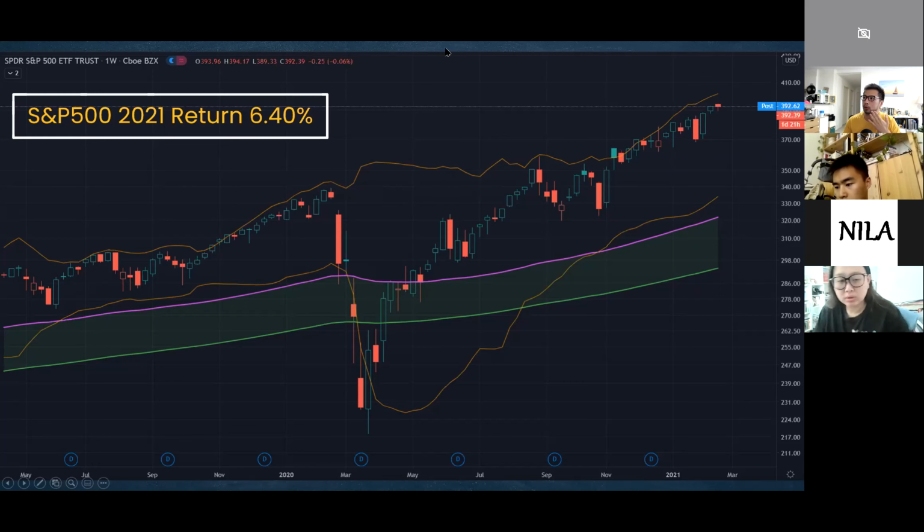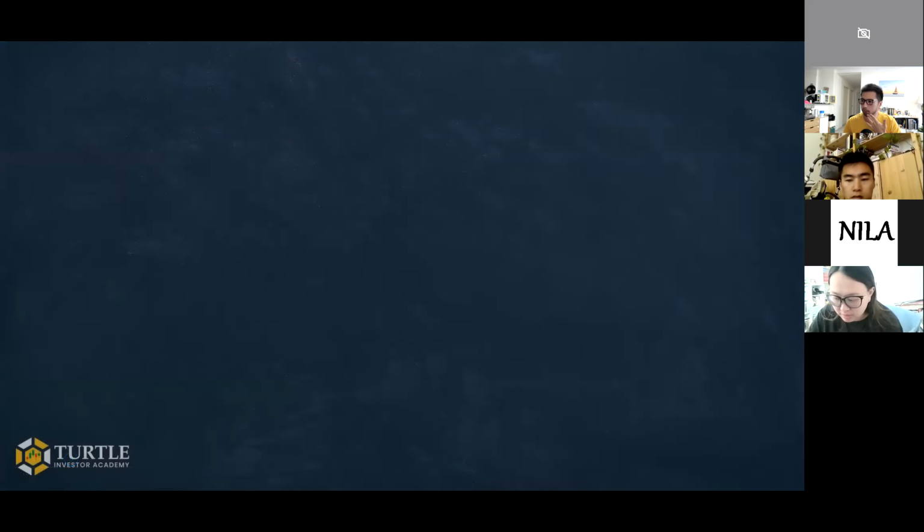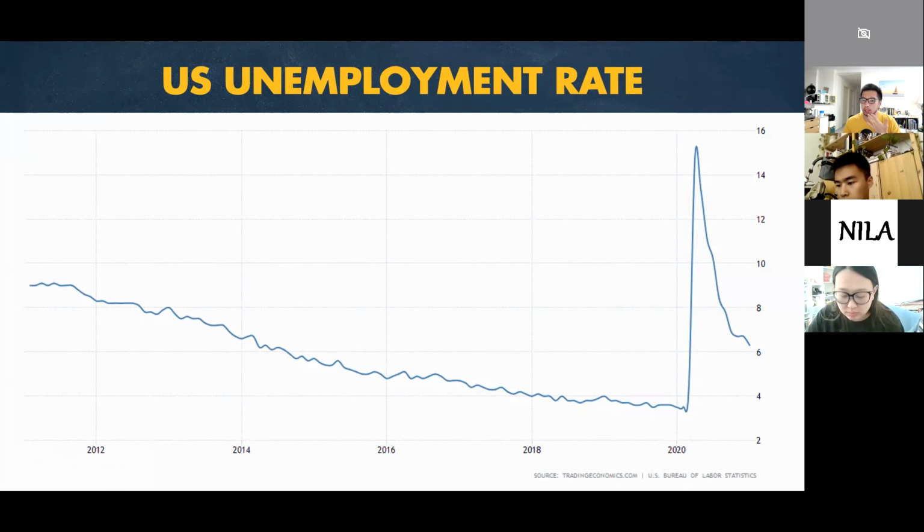The first thing that I normally go through is what we call the macro outlook, which is the US economic indicators. Since we're going through the US, I'm just going to go through the US economic indicators. The first thing that I normally look at is the unemployment rate. The US unemployment rate is quite straightforward, I think the name says it all, right? This is the percentage of people that don't have a job, still unemployed, compared to the people that are still actively looking.